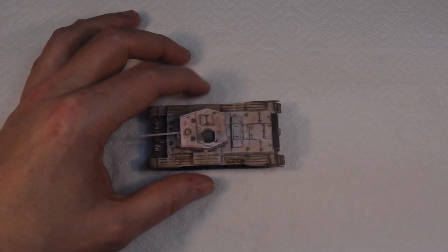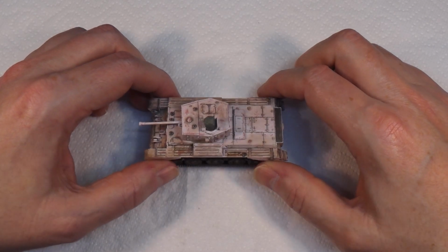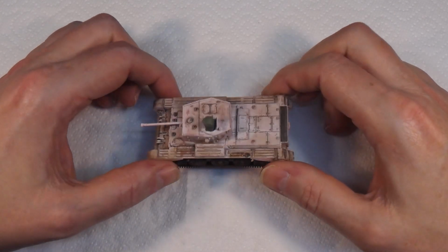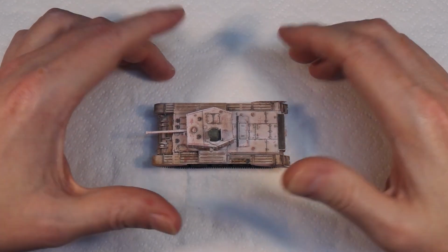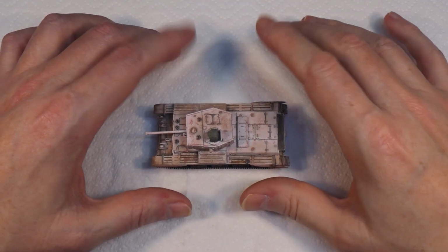Today, this. Now, this is a tank, as you can see. It's a tank that I've already built. It's a tank I've done a video on before. Now, you may think, why on earth has he got this? Well, I shall tell you.